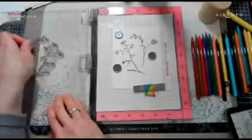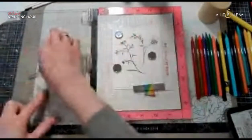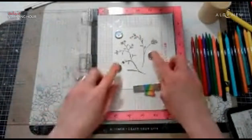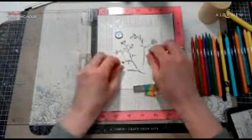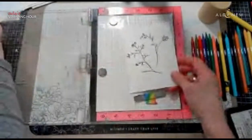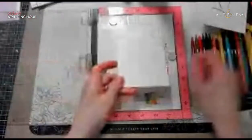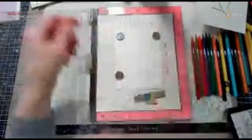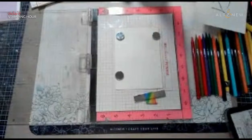Okay, pull these off, but you can see it's a really simple, sweet little design, and just whimsical and fun, I think. So actually what I'm going to do is set this aside. I'm going to stamp a couple of other elements on here just while I've got the ink and everything out. And then we can start putting things together.